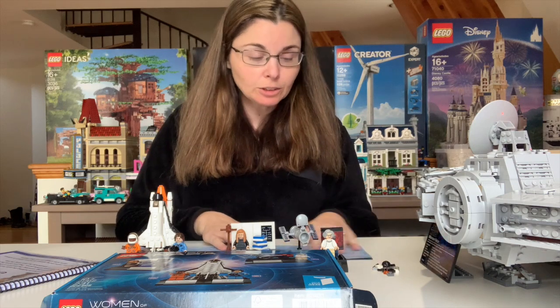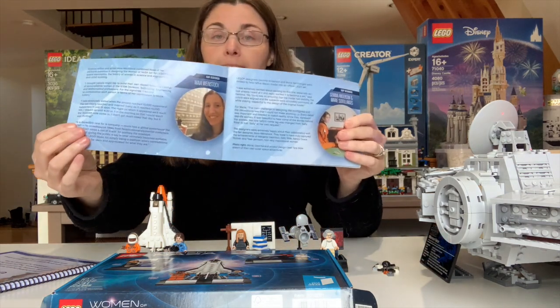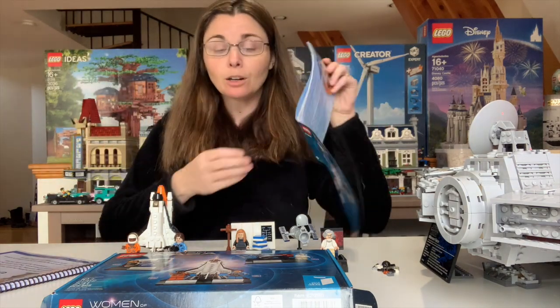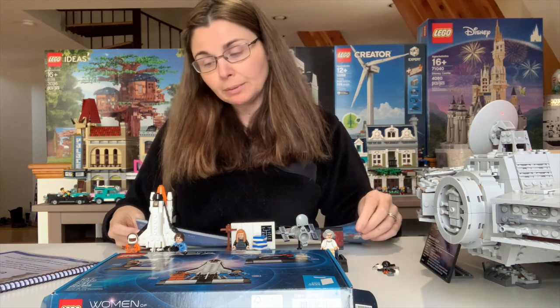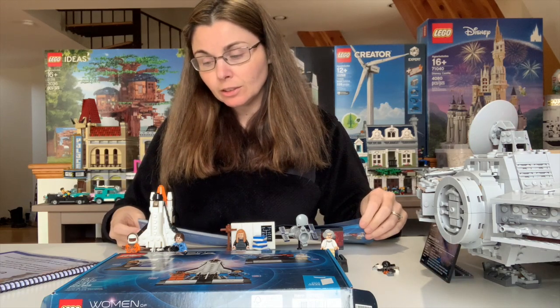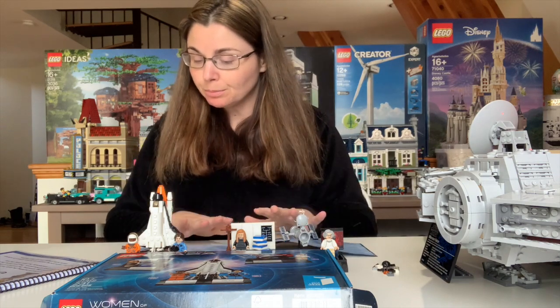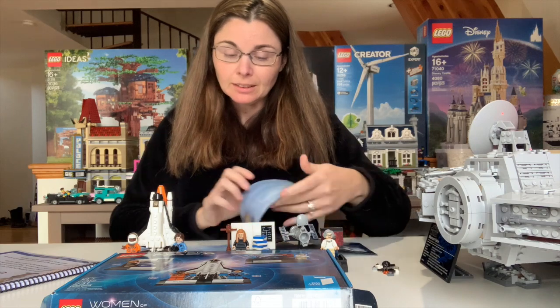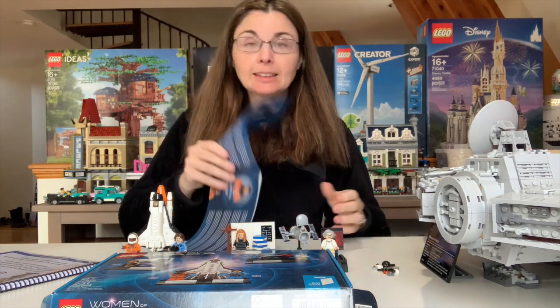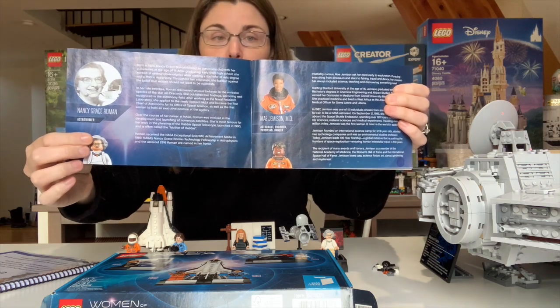And the instruction manual continues on to talk about the two designers involved in the project, Gemma Anderson and Marie, I'm not going to say this well, Sertelanges. I imagine it's pronounced much differently than what I'm saying. But they discussed how, and here's actually a picture of each of the scientists, each of the women has their own page.